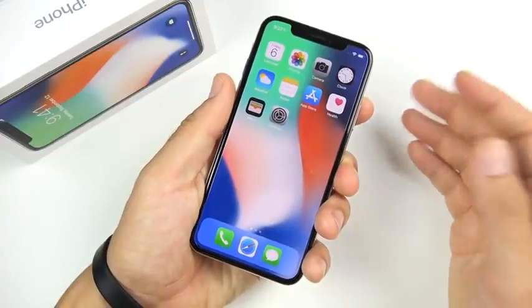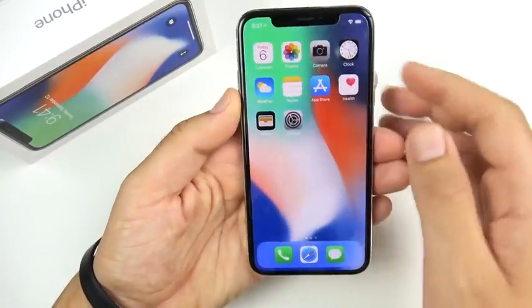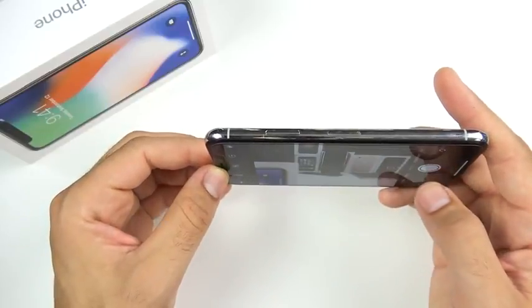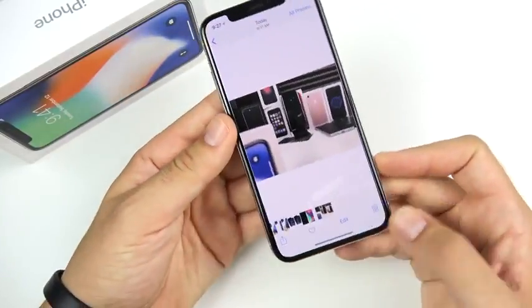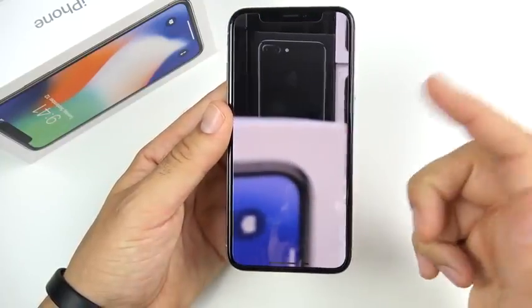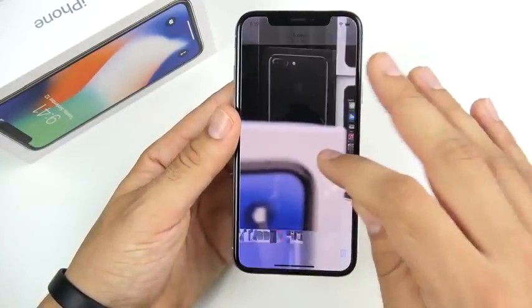An area that I can automatically recommend this phone for, if you're still going to buy it, is the camera. Apple has got a great camera on this iPhone 10 and one of the best you can buy on any smartphone today. Here's a couple phones. I got to review the Moto right here, but you can see just great quality, and I'm going to show you a bunch of samples in a second.